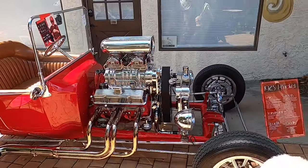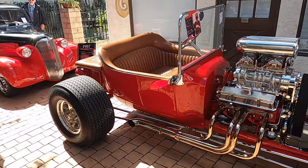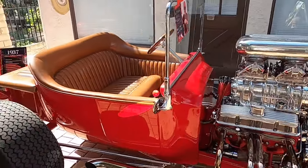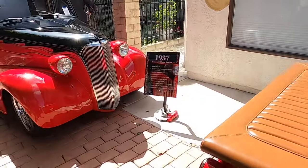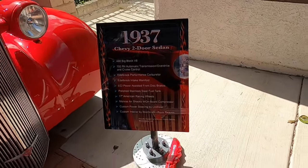T-bucket, very much a classic 23 T-bucket setup, dragster. You can tell it's a dragster because there's a very small radiator there. 37 Chevy two-door sedan.